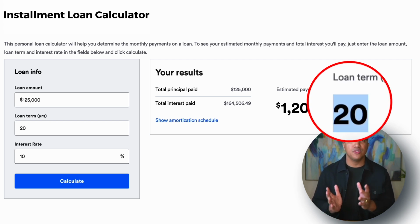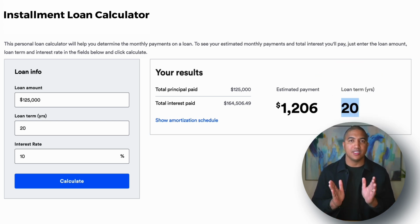Now, it's also important to note that banks love HELOCs because this is a secured line of credit that uses your home as collateral. So the odds of you paying back this loan are high because no one wants to be without a home.